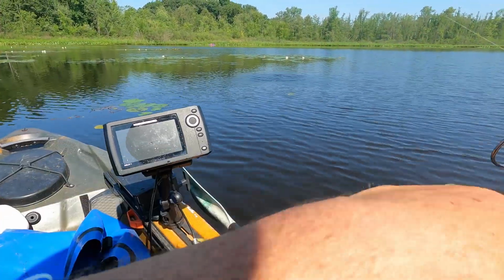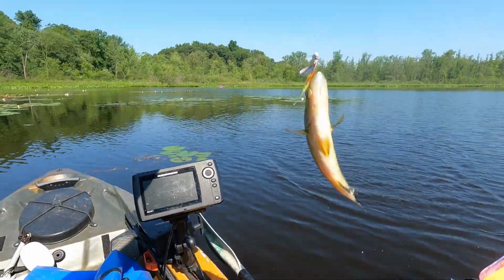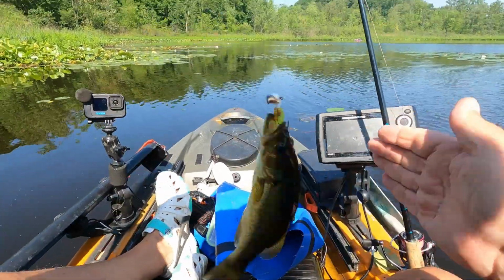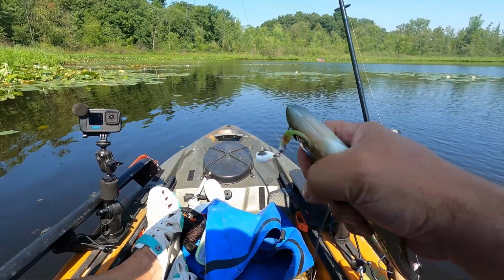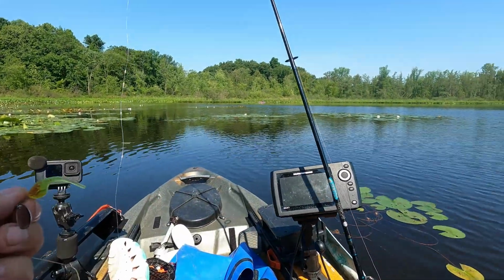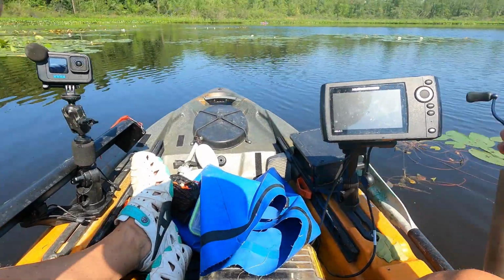What's this? My first bass of the day. Little peewee. Healthy. Ooh, be careful. Now my biggest fear isn't the hook going through me. That's one of them, but it's not my biggest. The biggest fear is the hook going through you with the fish still attached to it.